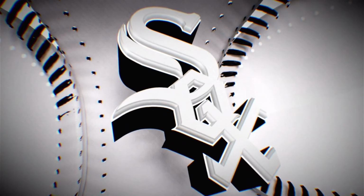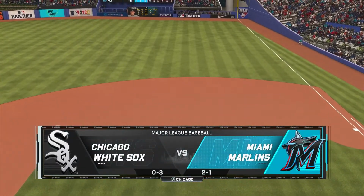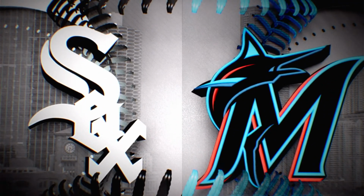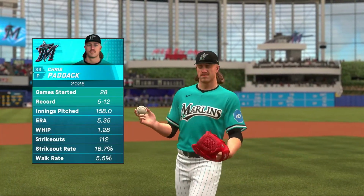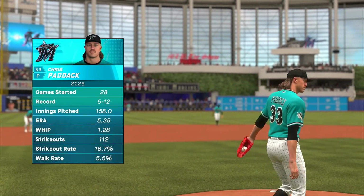It's for real. From inside loanDepot park in Miami, Florida, interleague baseball on MLB The Show. It's the Chicago White Sox taking on the Miami Marlins. And getting the start for Miami, Chris Paddock. Chris, what should we keep an eye on here with him?